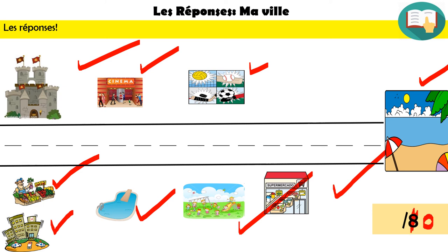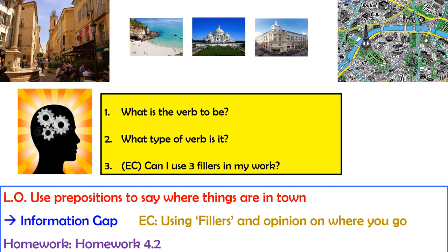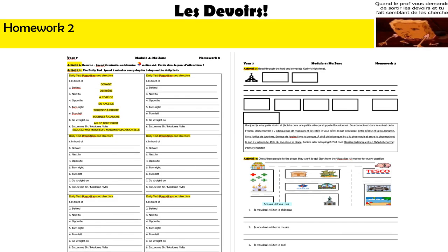Well done if you completed our magic street. Hey, these are a bit open-ended. There can be lots of answers for these, but well done if you got into our extra challenge, mes petits. Right, guys, we have smashed through the objectives of today. You need to know these prepositions. They're all the words today, like on top of, underneath, next to. You need to know these off by heart. So get your planners out. Et voilà, les devoirs is homework too.